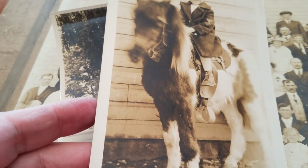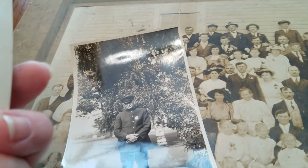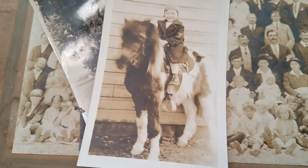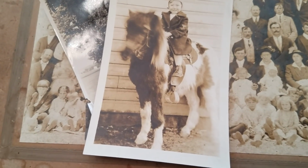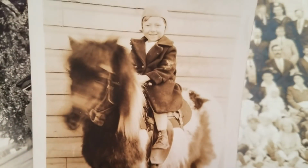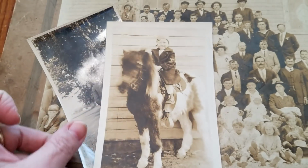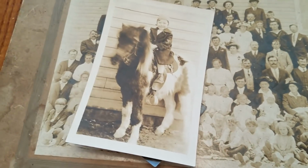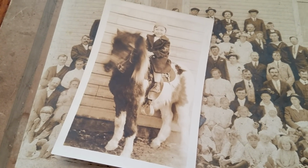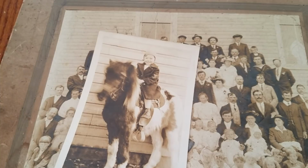I have a picture of my dad on a horse almost exactly like this, and back in the day somebody would come along with a little pony and maybe even a cowboy hat or something, and would charge, hey, you know, Mom, you want to put your child on here? I'll take a picture. This is how much it'll cost. I'll send it to you. And that's how they made a living.